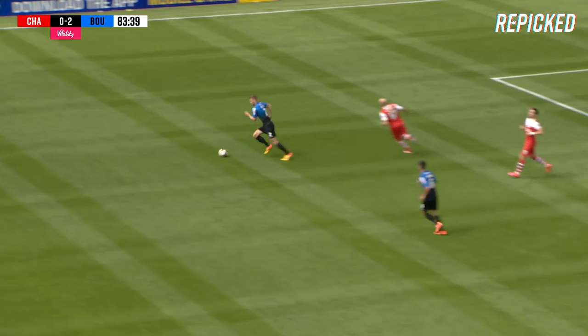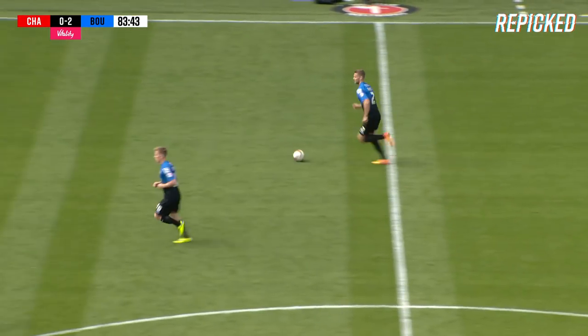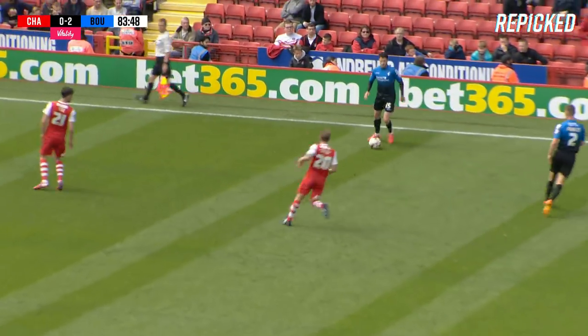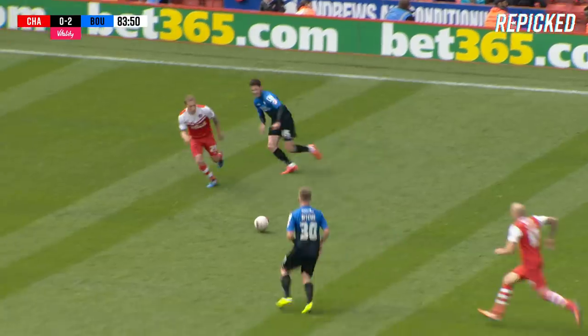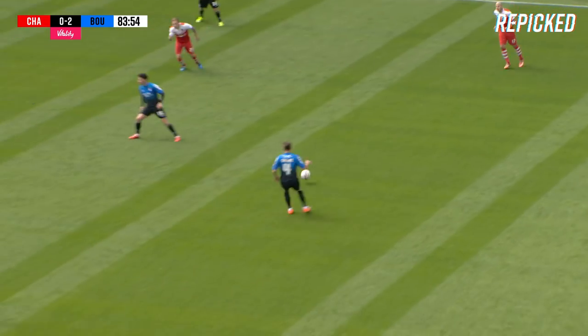And then Francis lets it run across his body and takes Boyens out of the game beautifully. Slightly dangerous in front of your own penalty area, but after the season he's had, you back him every time. Smith off the right wing, approaching the Charlton penalty area. Back to Francis on the right. Good rotation and movement from Francis.